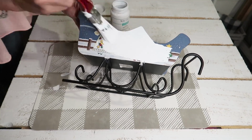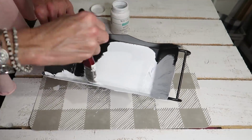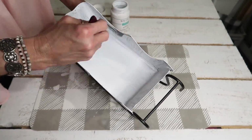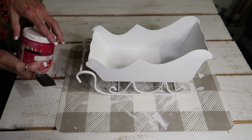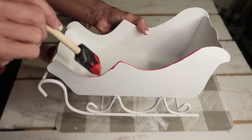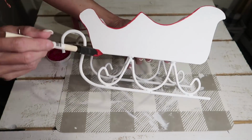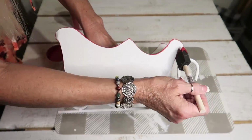Here is the sled. I just painted it white, really, really easy. I did put 2 coats. I let it dry in between, and then I took some red paint and gave it a galvanized look. Thought it would be really pretty, and I just wanted to keep this really super simple. There's a few different things I thought about doing, but I wanted it to be really super simple. So I just put the red paint all over the edges, and that was it. That was all I did to that.